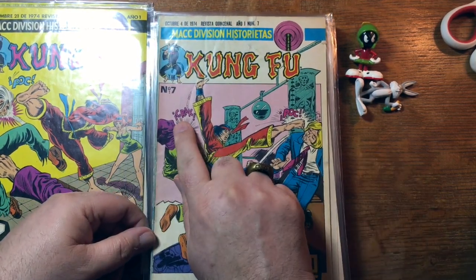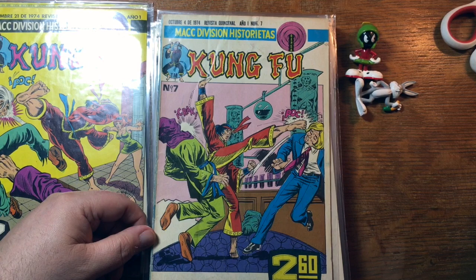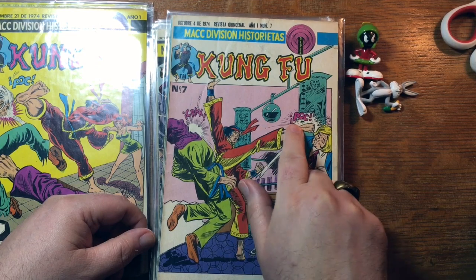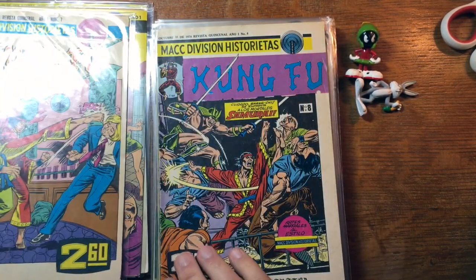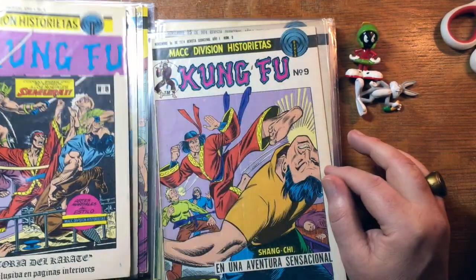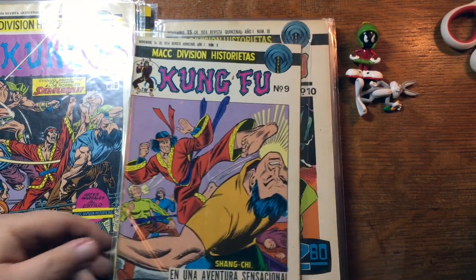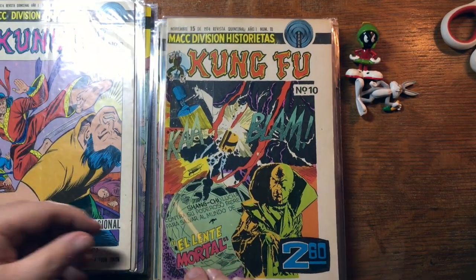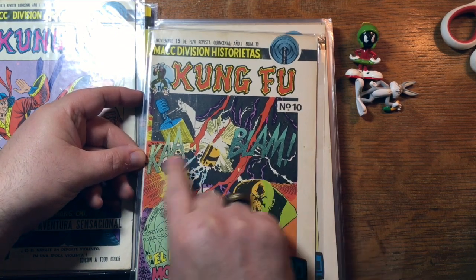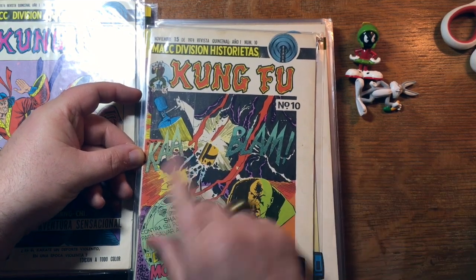And apparently, of course, yeah, that's Mexican because it's got the upside down exclamation point. But sound effects are the same. Puck, crack. So English or Spanish, same sound effects when you're kicking somebody in the face. Shang-Chi, I haven't seen his name previously. See, kablam. Now, why is that not whatever is Spanish for kablam? What is kablam in Spanish? It's kablam.